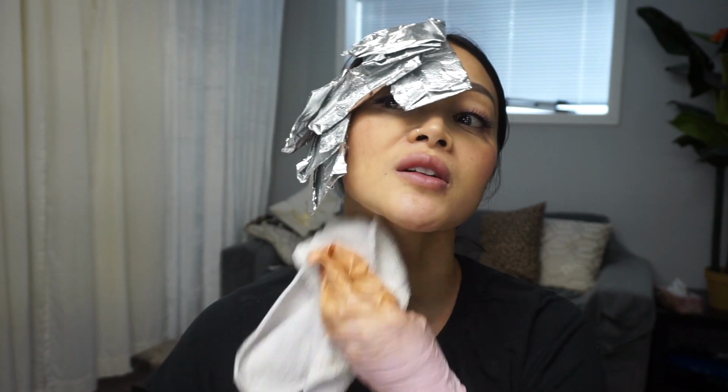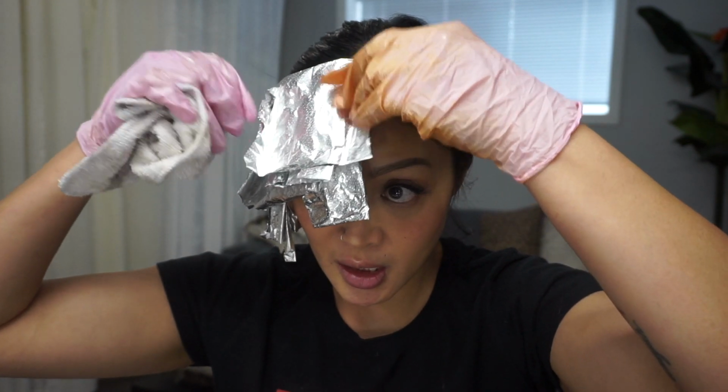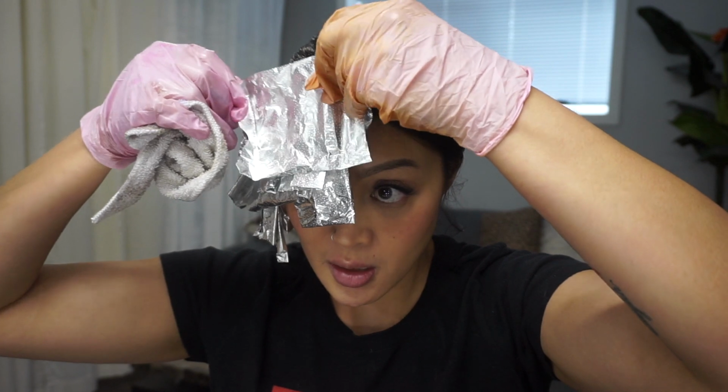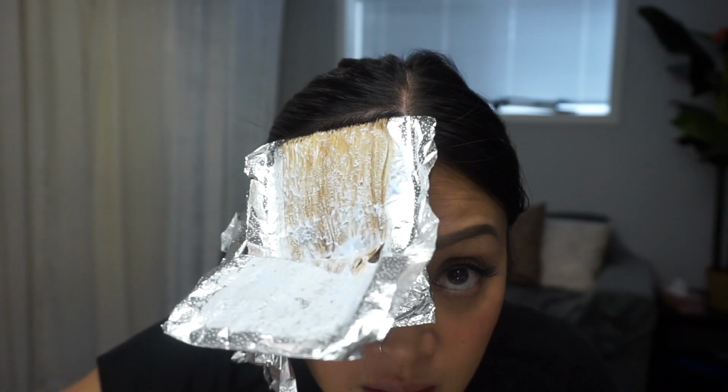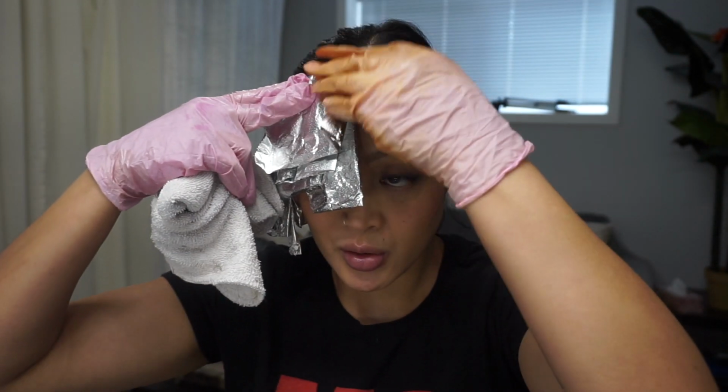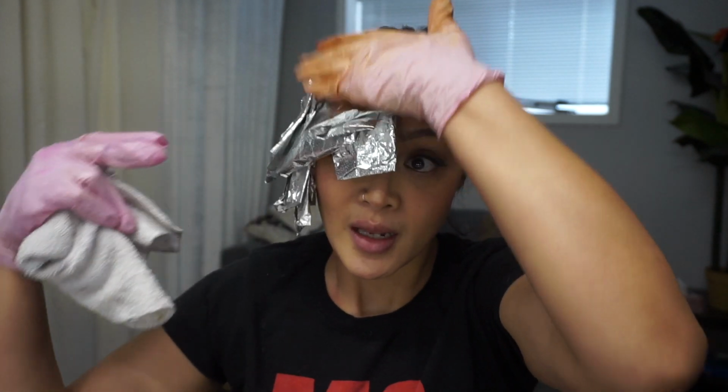While that's processing, this is going to be processing, and then I will check back on how it is going. I'm just going to clean up my neck because I got color all over my neck. But let me just take a quick peek at the last foil here. Okay, so this is what it's at right now. It's not light at all. This is probably like a level 7, and I want to go to a level 9. So we'll see how that goes.